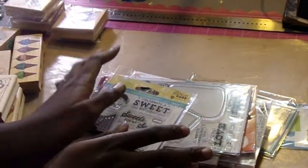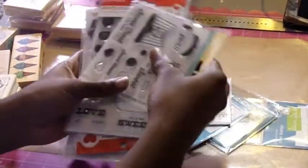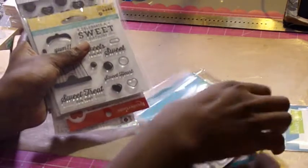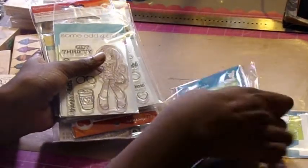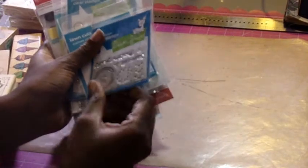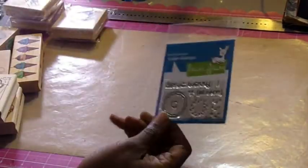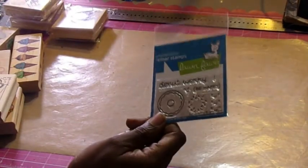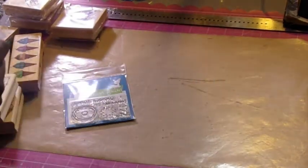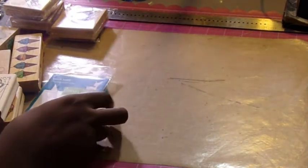All right, so I'm going to go ahead and go over some of my cling stamps for you guys. I'm going to start off with this Lawn Fawn one, the Donut Worry one. I haven't used this one either, y'all, but I can't wait to use it. I'm so excited about this one. I have the die for that one too that I'm going to be using.